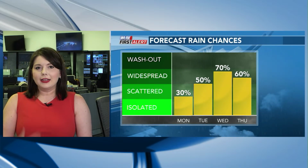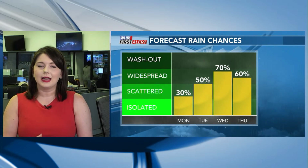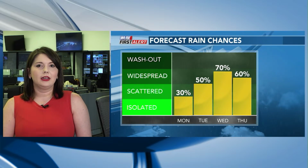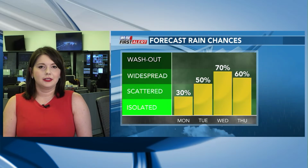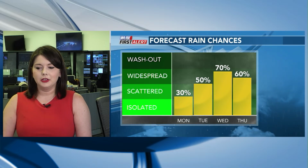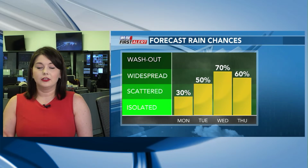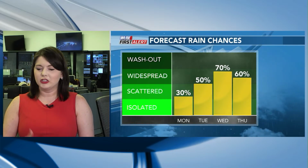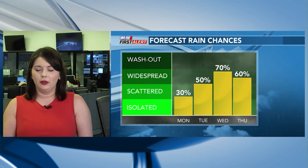So as the system PTC6 gets a little bit more organized, gets to that center of circulation, our forecast models are going to have an easier time tracking it. Plus, with the hurricane hunters flying in and out of this system, that's also going to help out our forecast as well. So all in all, Wednesday, Thursday, really going to be the days where we need to watch out for this. Tomorrow, Monday, there is a small chance for a few showers, not much. Tuesday, really looking at more so of the rain right on the coast and offshore.